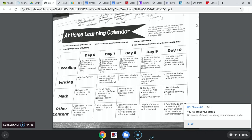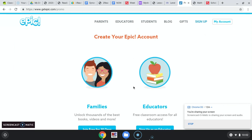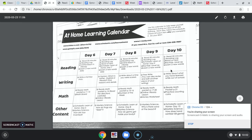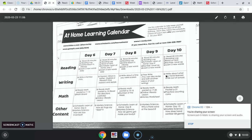Then we have read on Epic, sign in, hold on, let's go to students, select your class, DDU 1924 is our class code. And then after Epic, we have Raz Kids Level Up again. Learn 2 new words. It's this page right here. Write about what you have learned while out of school.